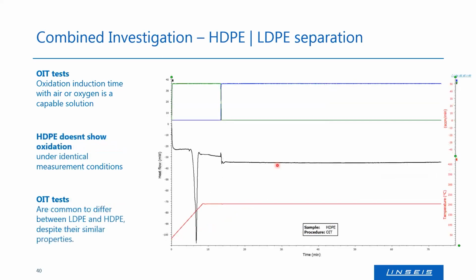And on the other hand, we have the HDPE we can see here. And what we can see here, the time scale is much bigger, but there's no exothermic reaction we can see here on our DSC signal. So this is really often used method to determine and distinguish LDPE and HDPE. That could be pretty helpful.